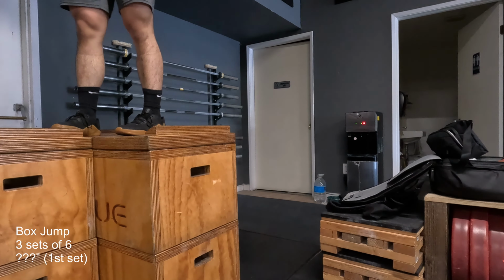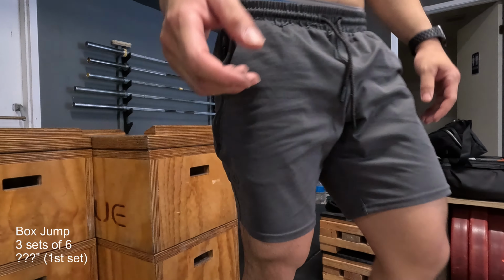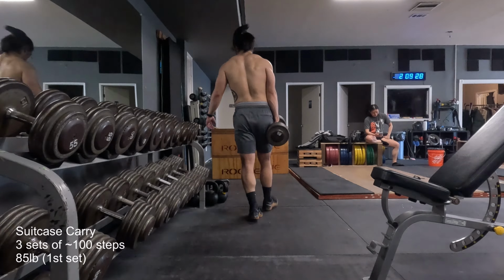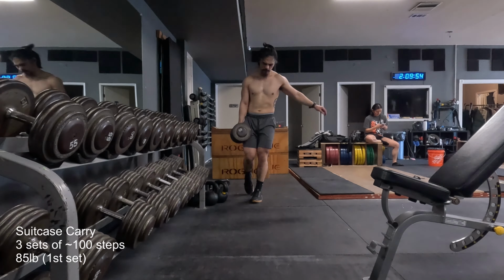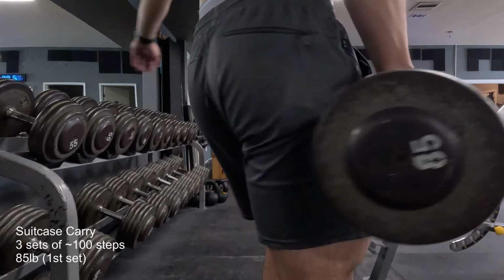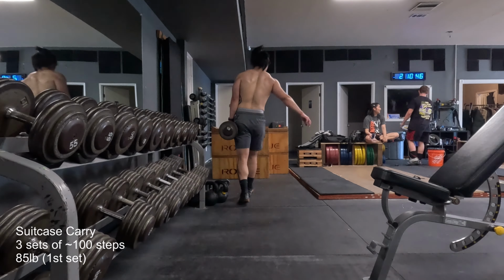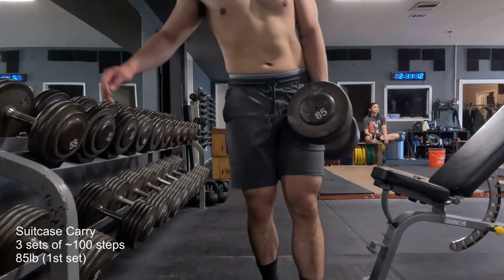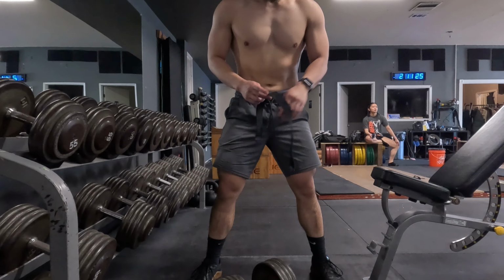After that, I moved into my suitcase carry, which I think is going to benefit me a lot in the long run. So I'm going to 85 today for 3 sets of 100 steps. I am using straps. Don't get it twisted. There's no way I would be able to hold on for this weight for that long. But yeah, I mean, I'm really excited about those behind the neck jerks. I think I can do 140 in the future, like in the near future, 2 weeks from now. So we'll see. But that will be all for today.